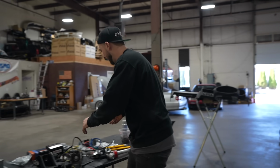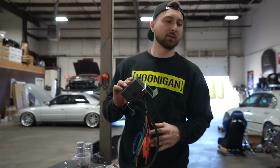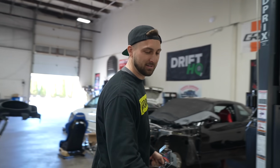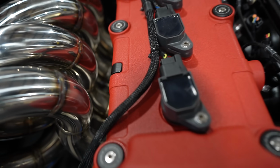One last thing I want to show. I'm getting a little jaded now. I was thinking about this before. We've done so many engine swaps now, I forget what's the hard part, what's the important part, and all that. So if I over-explain stuff, I apologize. If I under-explain stuff, let me know, because I'd like to share info as much as I can. All I can tell you is the zip ties will be your best friend for making wiring look nice and neat.